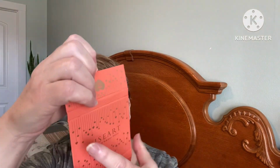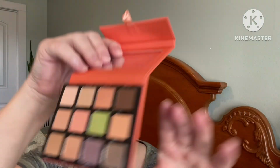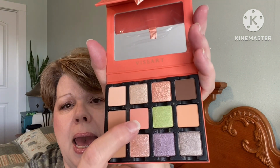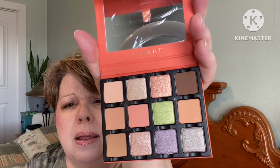I have used this palette a couple of times. Which looks like that. Very pretty palette. It definitely has a lot of pretty spring colors in it. The pop of green and the peach and the peach shimmer, that purple. It's just a very pretty palette. Let's see.